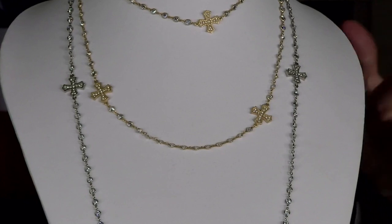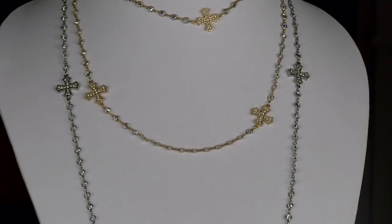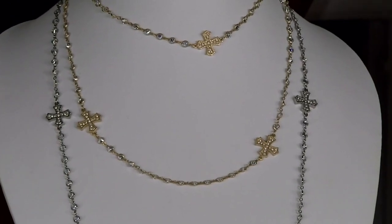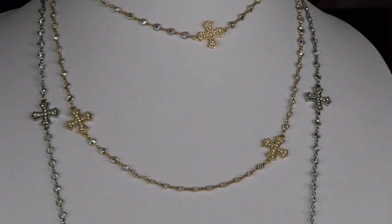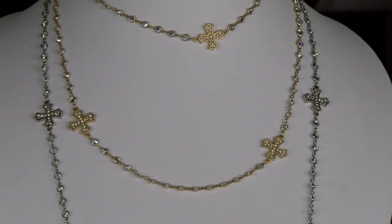I love the fact that you're wrapping it twice in the yellow here. You're seeing it all long on the white, but I think it's just something so beautiful. And how long is the white one? I mean, they're both the same length, but I think it's on my piece of paper. I think it's 30. I'm gonna say 32. No, I think it's longer than that.